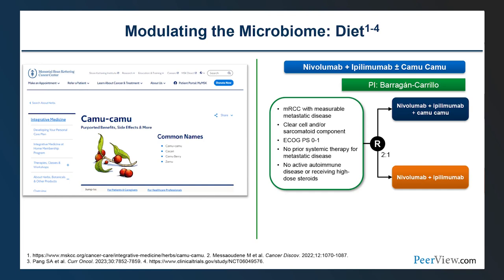So we have a trial ongoing right now, led by a fellow of mine from Mexico City, looking at nivo-ipi plus or minus camu. I would say pretty encouraging data so far emerging from that.